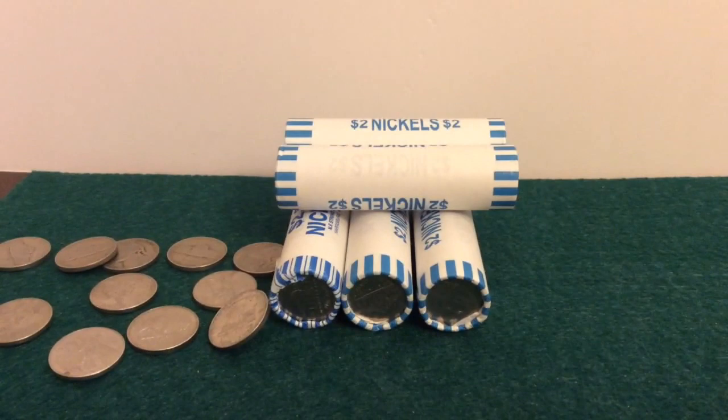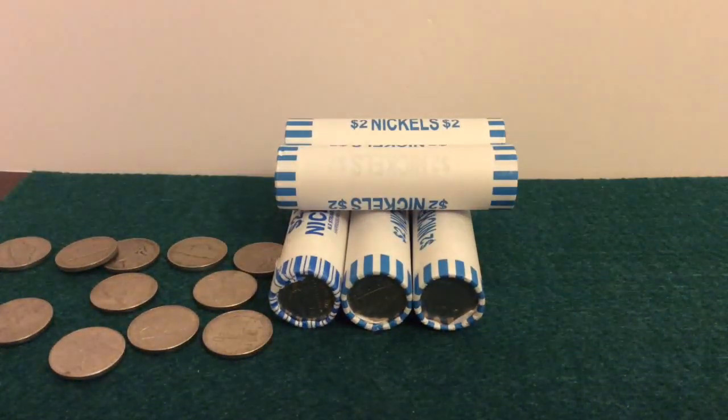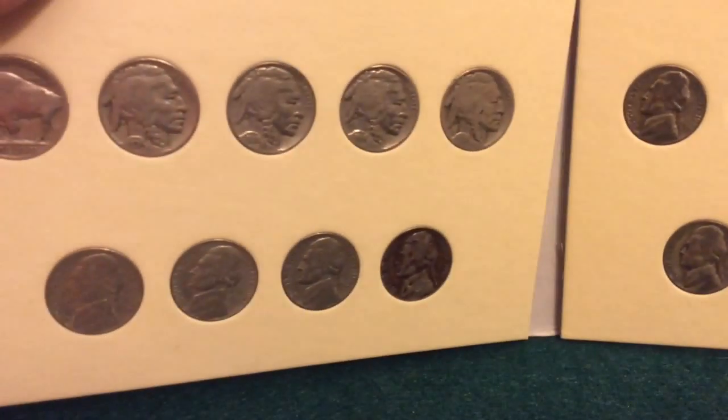And by the way, this is a U.S. nickel archival quality book that you can get at something like a Barnes & Noble or a bookstore. Basically, this is the type that has slots for coins, but they're unlabeled.